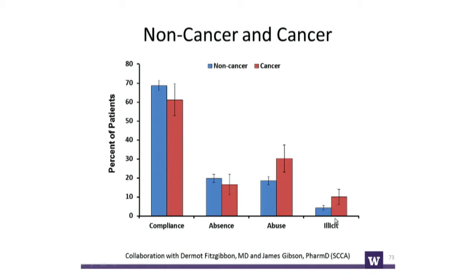And you'll notice that the compliance rates between non-cancer and cancer patients are statistically indistinguishable. If anything, there's a trend towards less compliance in our cancer patient population. And you notice the rates of abusing and the rates of illicit are actually somewhat higher. And one of our pain doctors, Dr. Fitzgibbon, likes to talk about the under-recognized psychological burden of a cancer diagnosis and how that can impact people who may have already underlying tendencies towards chemical dependency.